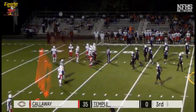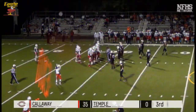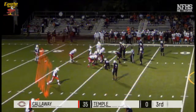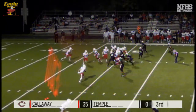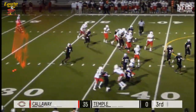Looks like the Callaway ones maybe look like they're going to take one more series. So we got twins to the near side. Looks like Antonez Blunt, Bryce Kirian. We're in the shotgun. Going to take the snap. We're going to hand the ball to Tank. He's going to go off right tackle. He's got a little room.